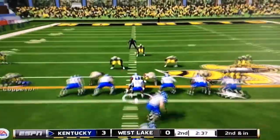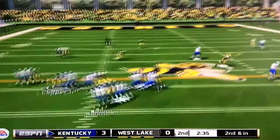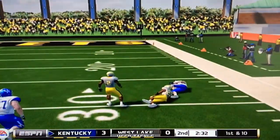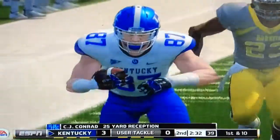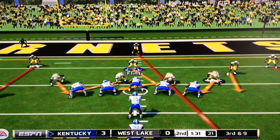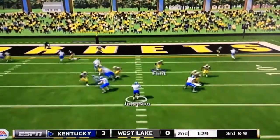As last drive, they were finally able to get some points with a field goal. Steven Johnson finds a wide open Conrad. Here goes the tight end. He gets a nice 25-yard gain. Third down and 9 for Kentucky. They are probably going to get on the board here, but would love to finally get a touchdown.